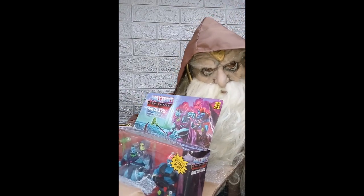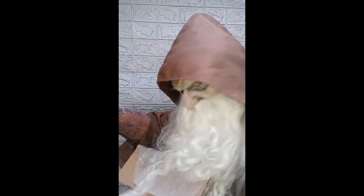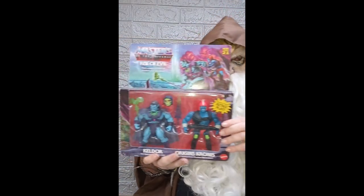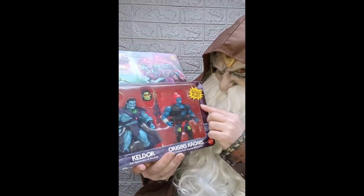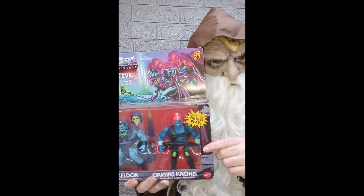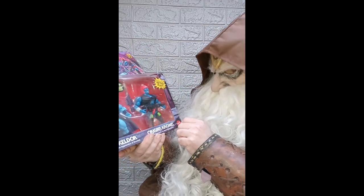Good. Yes. Oh, yeah. This is a... I don't know about this one. Ooh. Oh. The Rise of Evil Tung... Rising out of the box there. Here we go. There you go. The old preforms there. Of course, a Skeletor and a Trap Jaw there. Yes, Cronus and Kaldor.